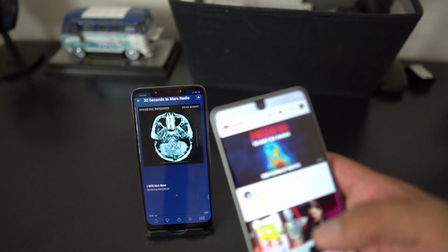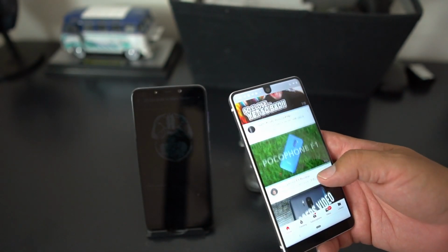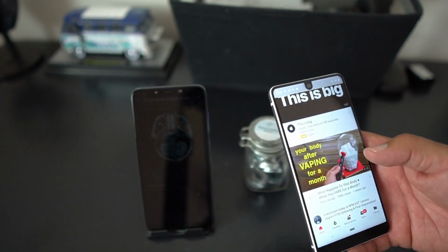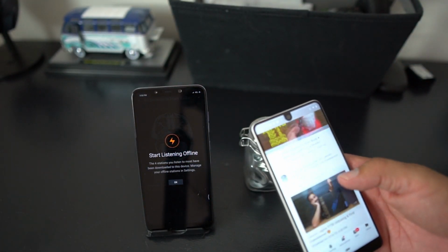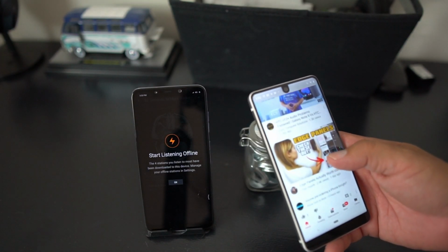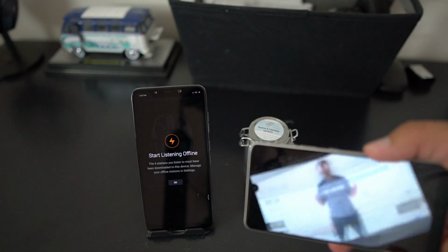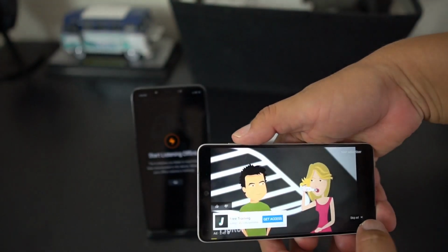Yeah, Essential got that 9.0 Android Pie, but I'm telling you right now, man, the speakers on the Pocophone are just another level right now than the Essential phone. So you got to give it to the Pocophone when it comes to the speakers. Let me see if I can play the Essential here.